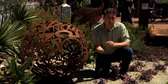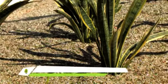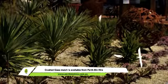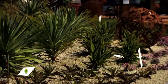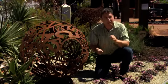Now, this takes all the sharp edges off the glass, but best of all, this glass makes a sensational mulch, and it looks particularly good if you stick fairy lights under it, because when you turn them on at night, they just glisten through the mulch. It's a bit different, but it's a great idea.